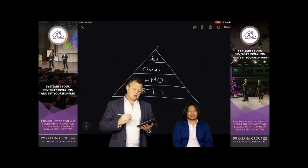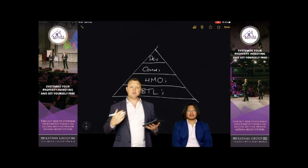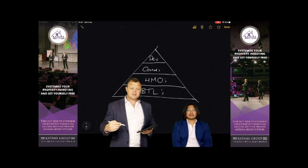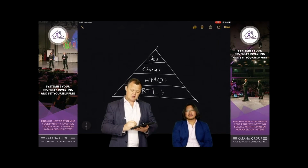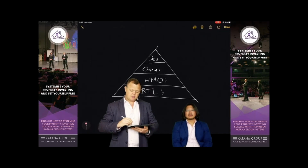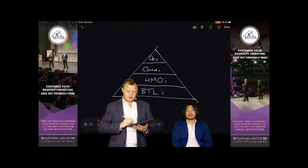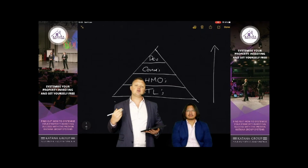When do you make your money on a buy-to-let? When do you make your profit? Do you make your profit by buying for a discount? On purchase, exactly. On a buy-to-let, you make your profit when you buy. Now I want you to write this down: you make your money when you buy. Some of you would have heard that before from other training companies, but I love the line. I thought it was beautiful. You make your money when you buy.